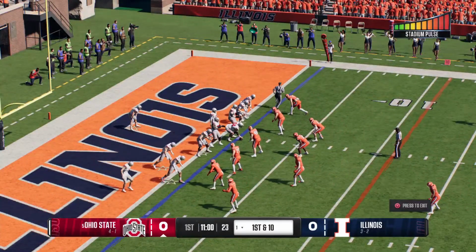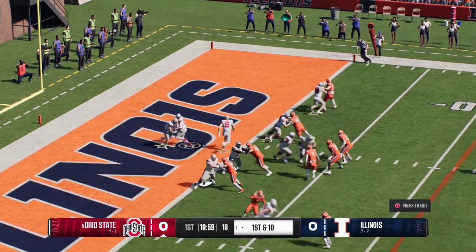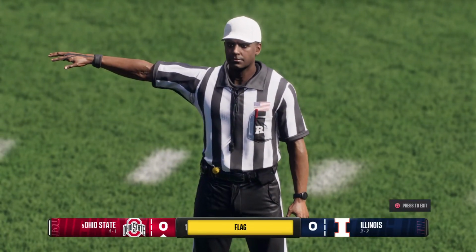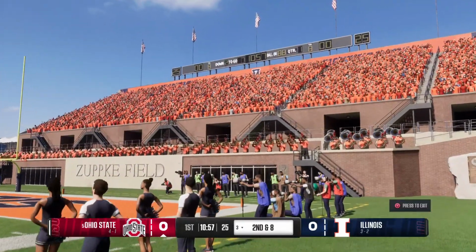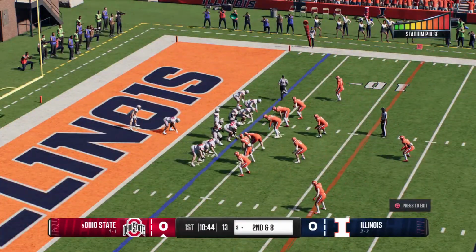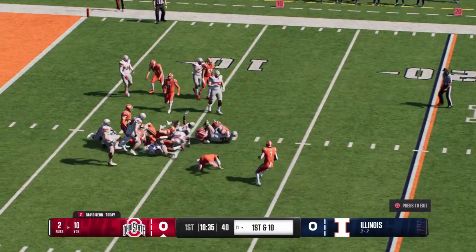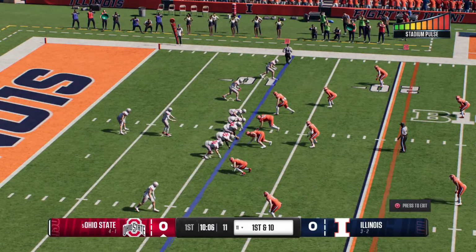First and 10 from their own 1, and they really need to create some breathing room. Running back searching for a hole. And he's going to be taken down, but there's a penalty flag on the field. They'll decline that penalty, obviously very happy with the results of the play. After picking up a couple at 2nd and 8. They'll go to the ground. Brought to the ground, but not before getting enough for the first down. Now the offense has it 1st and 10 from its own 11.